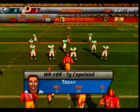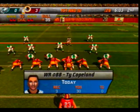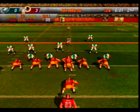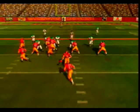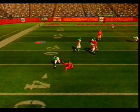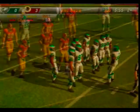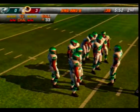Watch out for the counter play. Stiff arm keeps it there. Buchanan comes up to make the play at the 33-yard line. He was looking for a place to run, but all those places were filled up with guys waiting to tackle him.